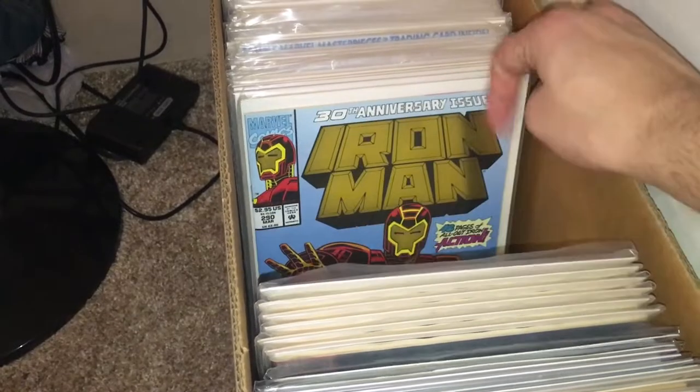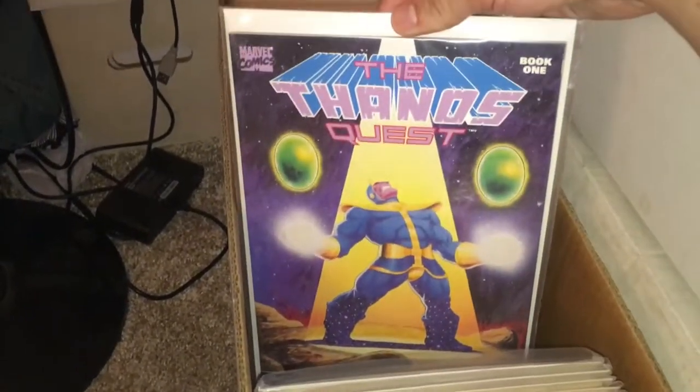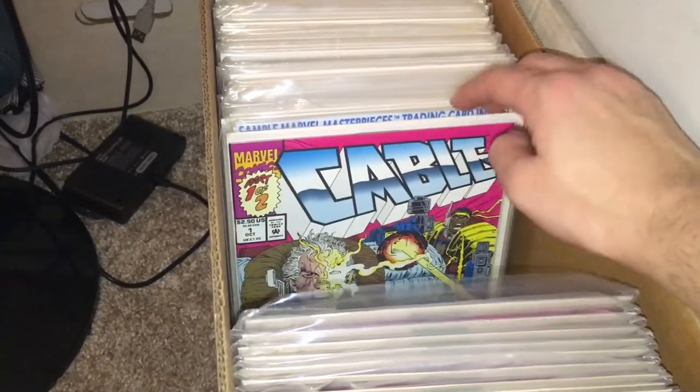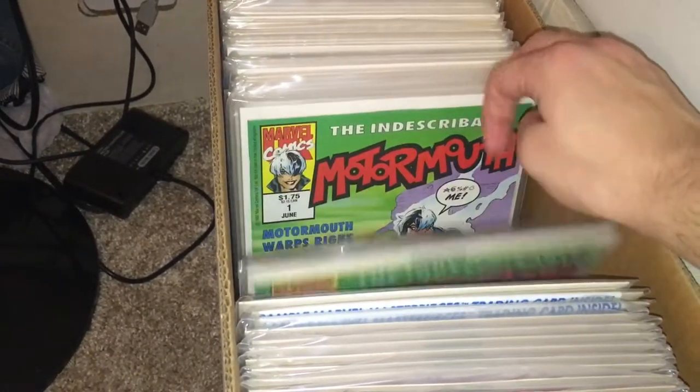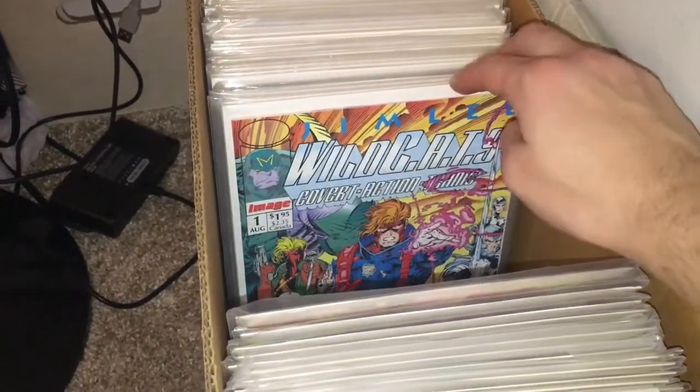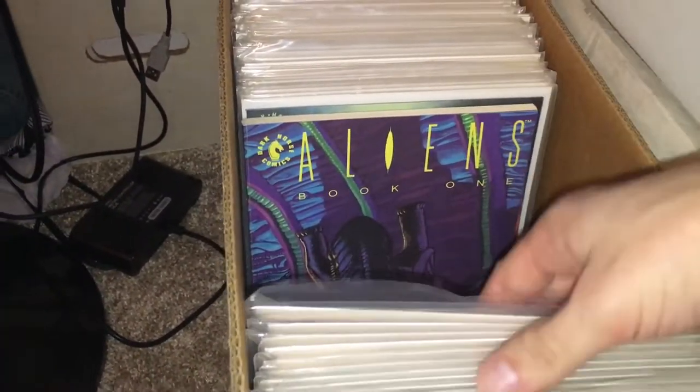Thanos Quest issue 1. I found issue 2, ironically, at a garage sale for like 25 cents not too long ago when I also bought a whole lot of comics. So I now have issues 1 and 2 of Thanos Quest, which is cool. A lot of first Wildcats, Alien books.